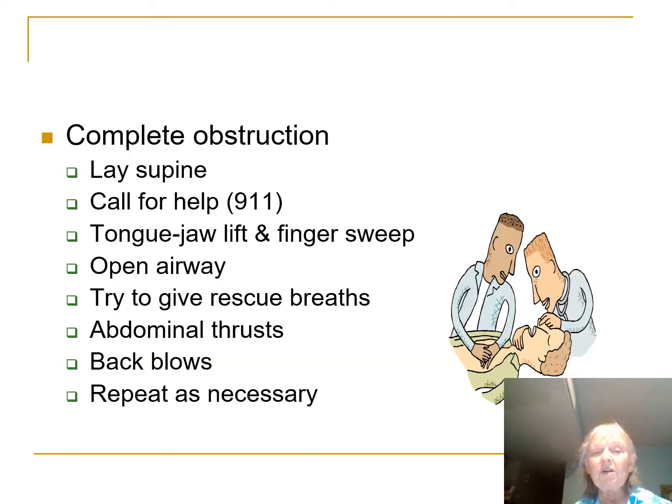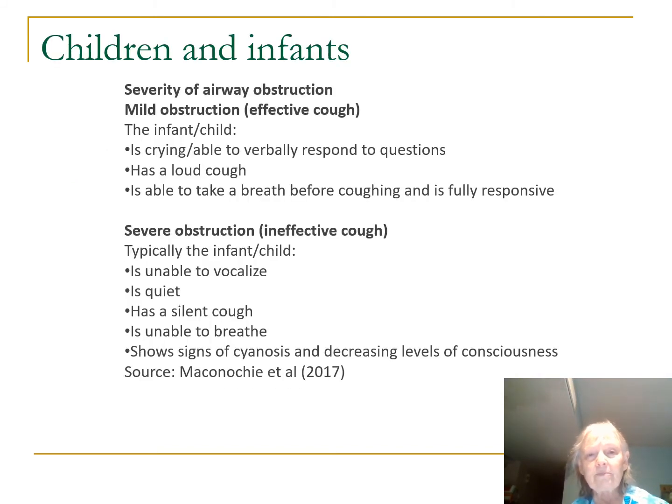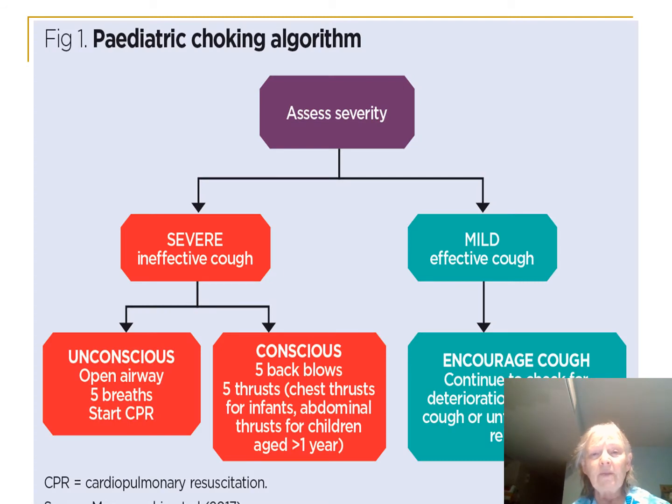So complete obstruction, place the infant supine, call for help. You can look and see if there's something in there. Try to open the airway, try to give rescue breaths, and if you need to, go ahead and start your CPR. This tells you a little bit about it too. So here's the pediatric choking algorithm, very similar to that of an adult, but just be aware of it, okay?